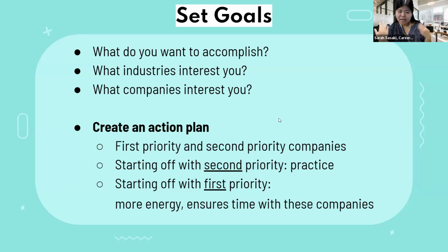And so again, just thinking about that for yourself, for your goals. And then also looking at what industries interest you. So I know with engineering, we have different fields within it. Whether it's specifically chemical engineering only, or civil engineering or electrical, it varies there. And again, looking at what companies interest you, which ones are you thinking about?